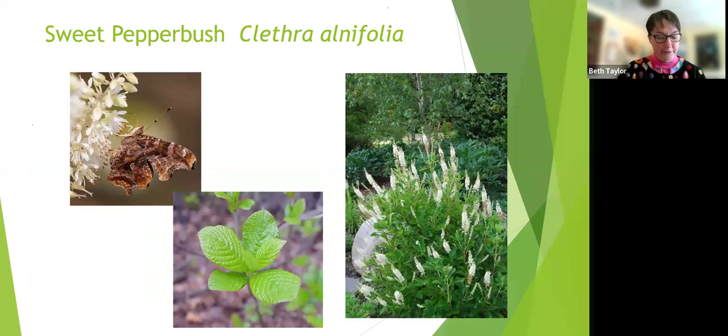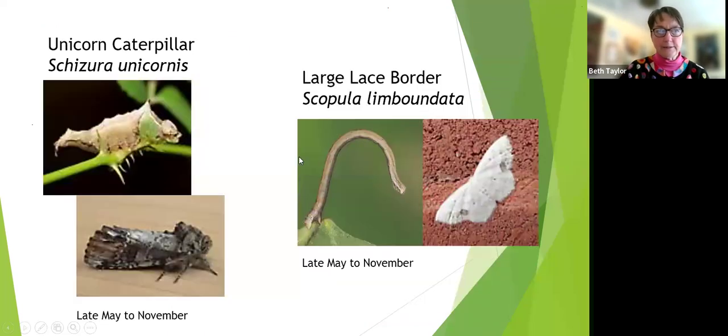Okay, clethra is a favorite one for people to be putting in their yards. It is a great pollinator, smells wonderful, and does have a number of caterpillars visiting it. So the unicorn caterpillar is one. This one happens to be sitting on a stem, but it will feed on the edges of leaves. So if you see this lined up on the edge of a leaf, it very much looks like a leaf that is dying on the edge and then mixed in with a little green.